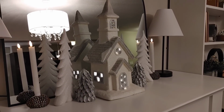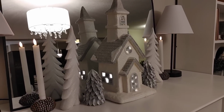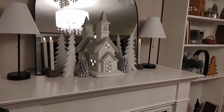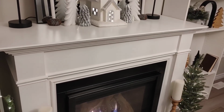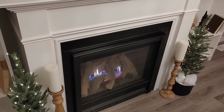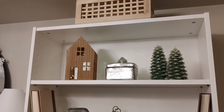So, I did add a display to the mantle. I love this church. It looks especially gorgeous in the evening, all lit up, and the glow from the candles makes it feel so magical. You'll have to let me know in the comments if you have a fireplace in your home and if you'd like to have it on. I love the look of it, especially on those really chilly evenings.